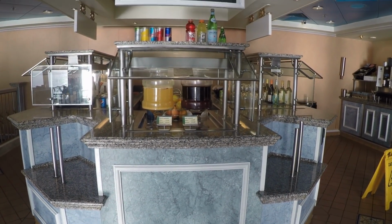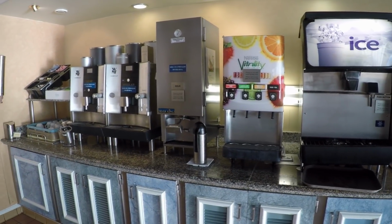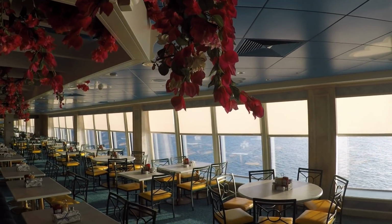In our experience, buffets can get a little sloppy with food spills and picked over servings. But that wasn't the case here. Good job, guys.